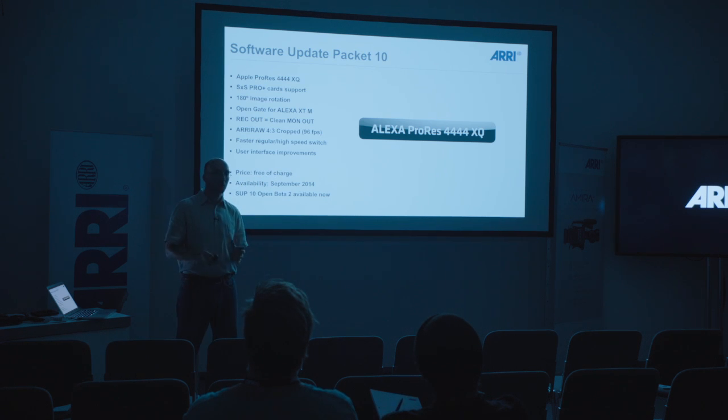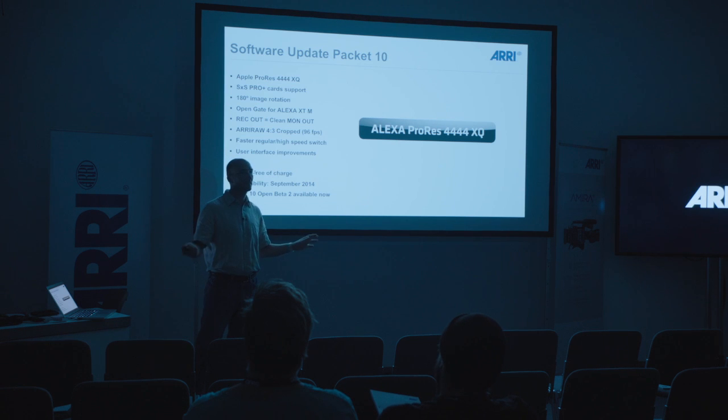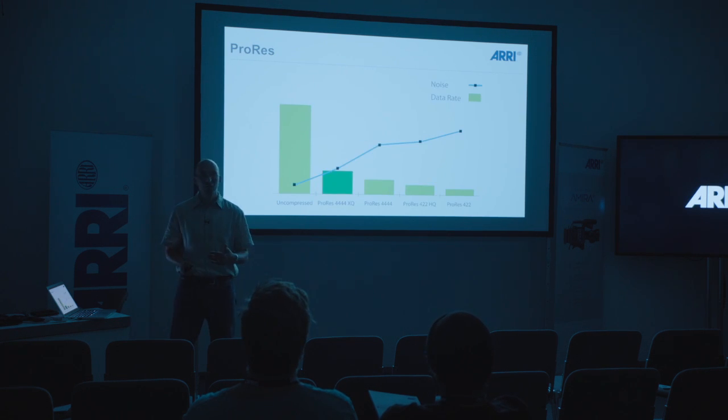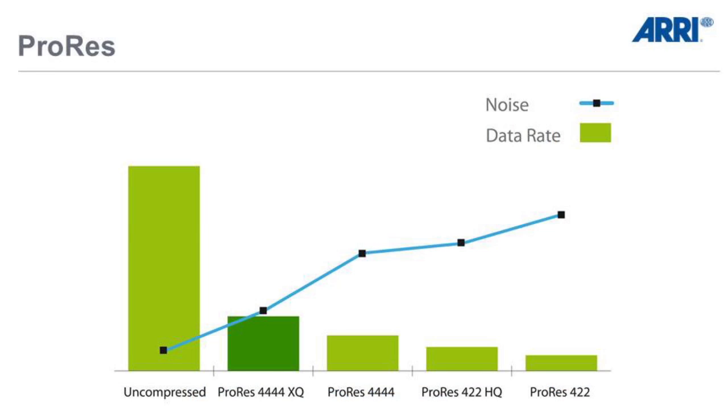We have been approached by a number of people who said, look, I'd like to shoot something with a little more quality than 4444. Now, don't misunderstand me. ProRes 4444 is a fantastic codec. I would say 85% of anything shot with the Alexa is shot in 4444. In some instances, though, people have wanted a higher data rate. And this is the reason. This is a graphic that shows you uncompressed video here.